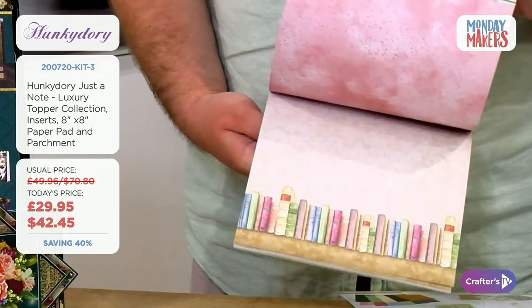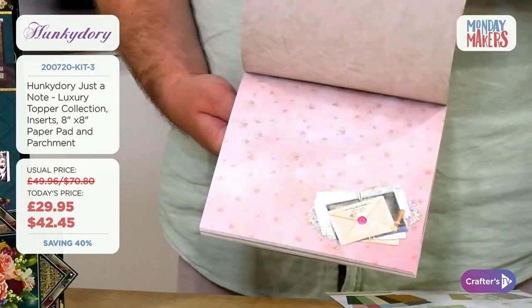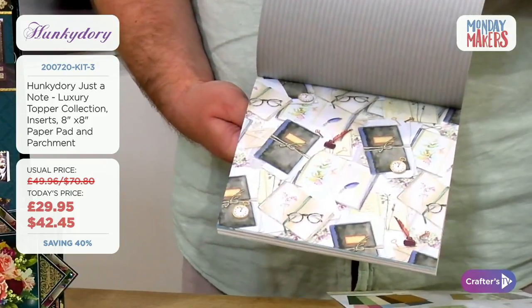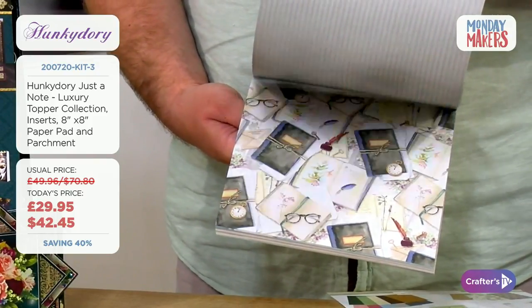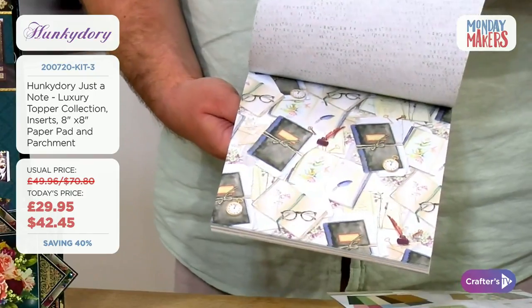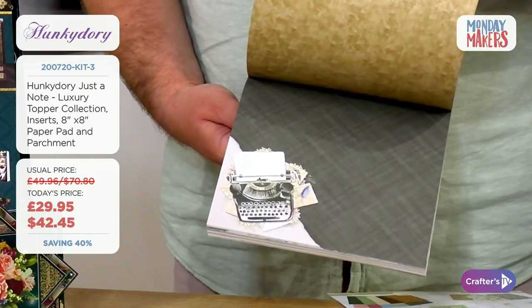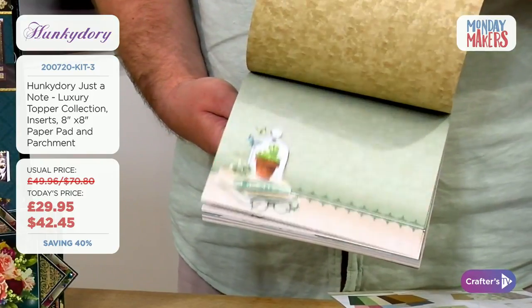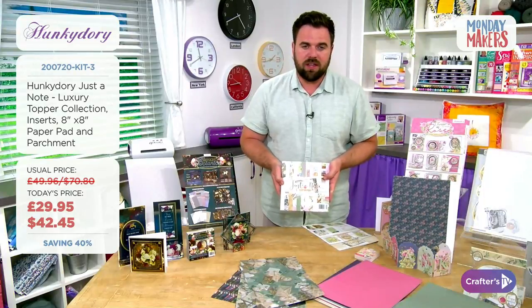So the toppers match, the inserts match, the parchment. You're going to be able to make absolutely loads of fantastic cards just from this collection alone. I would say if you're going for the adorable scorable paper with this as well, you're going to be looking at easily in excess of, what, 30, 40 cards maybe. So lots that you're going to be able to do with that.